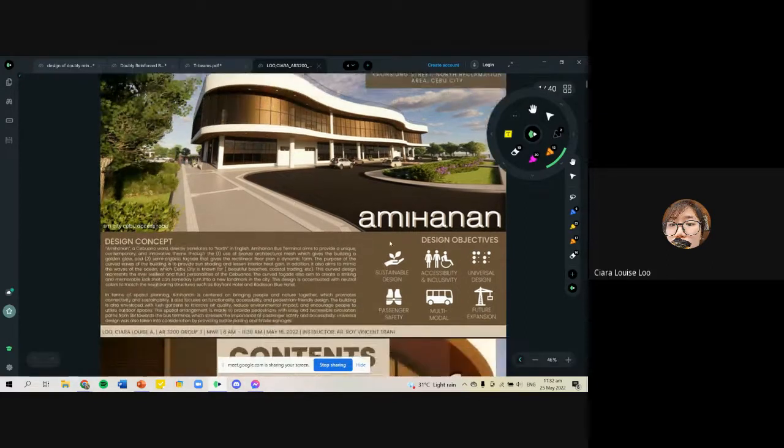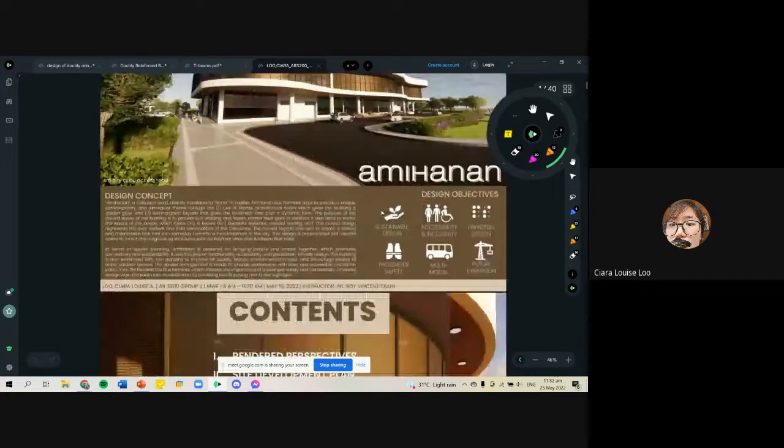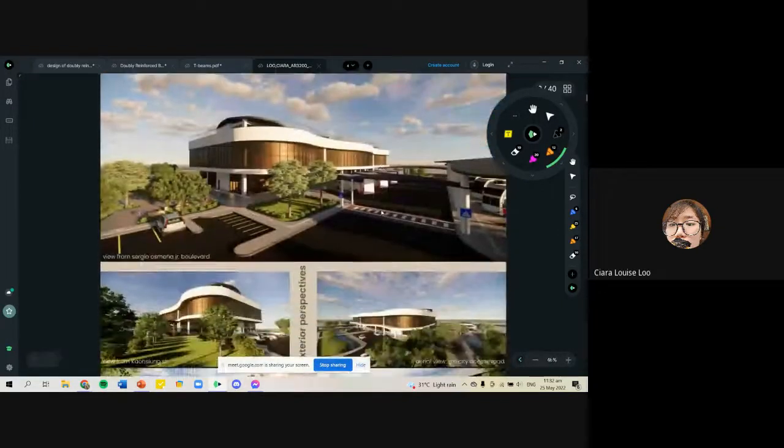So in terms of spatial planning, my north bus terminal is centered on bringing people and nature together. So it promotes connectivity and sustainability. And I'm also focusing more on the functionality of the building. So I'll explain more on my plans later. So this is a table of contents, and these are some exterior perspectives.